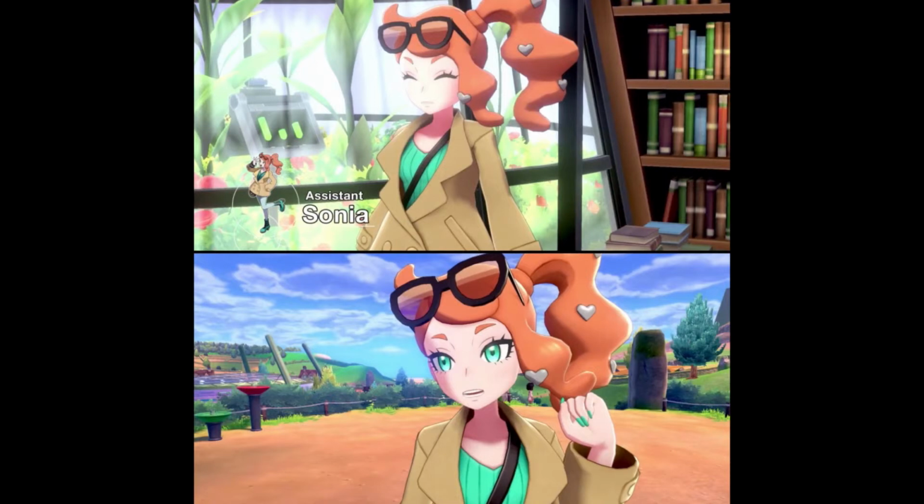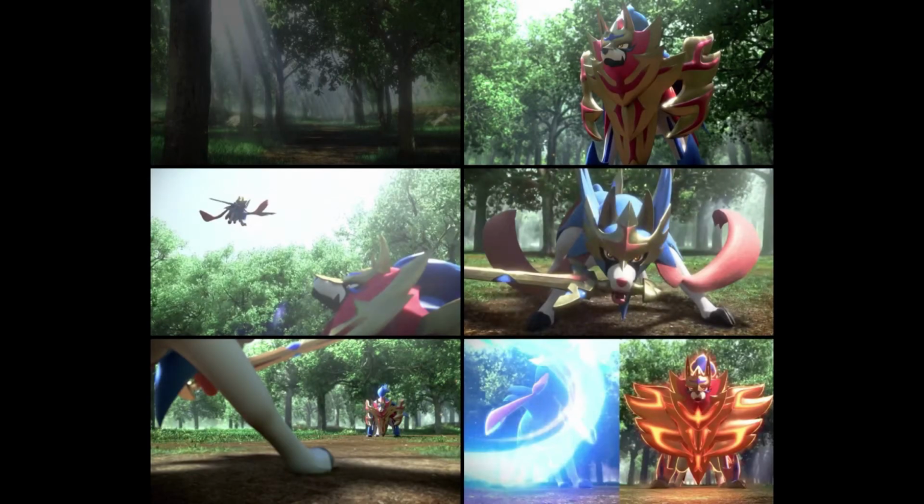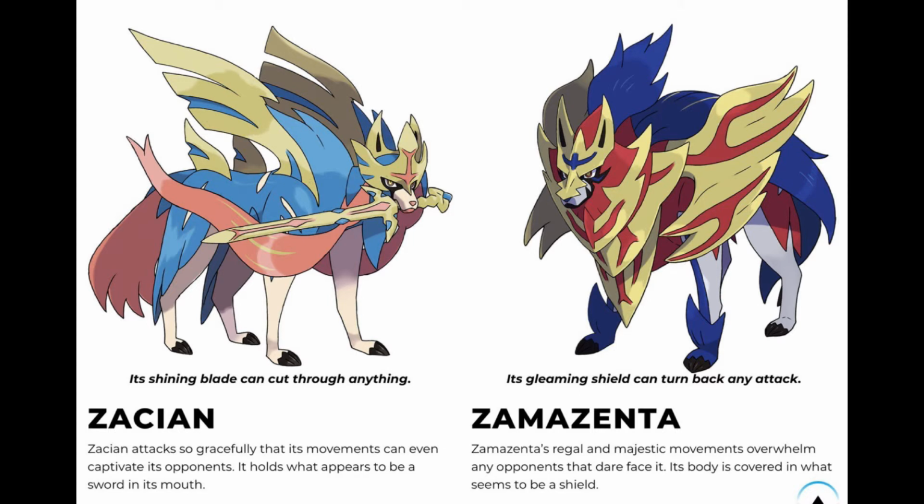And now, it's time for our second to last bit of news from the Pokemon Direct. Okay, so, towards the end of the Pokemon Direct, they showed off a brand new CGI trailer for the two mascot legendaries, who are both wolves, just like the logos for the games. And on the left, we have Zacian, the legendary Pokemon for Pokemon Sword, and then on the right, we have Zamazenta, the legendary Pokemon for Pokemon Shield.